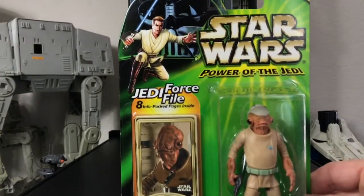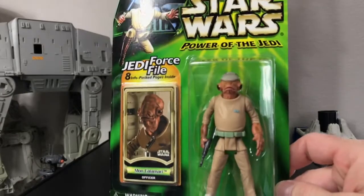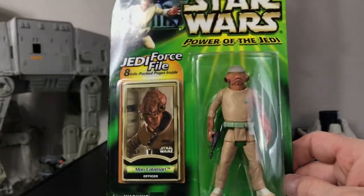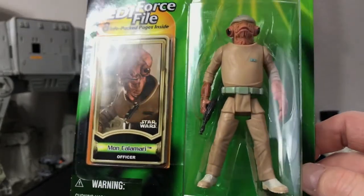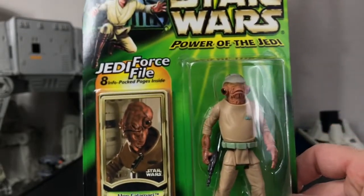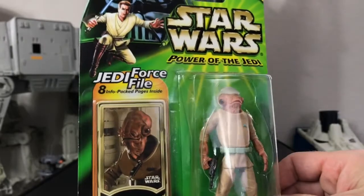I don't mind, actually, Power of the Jedi, the collection, too. I think that the Bespin figure is really nice, and some of the molds are pretty good. But with this figure, I think the only awkward thing that I can see here are the hips and the groin area. It's just blocky, and the gaps. But it's nice to have and I'm happy to have this figure.